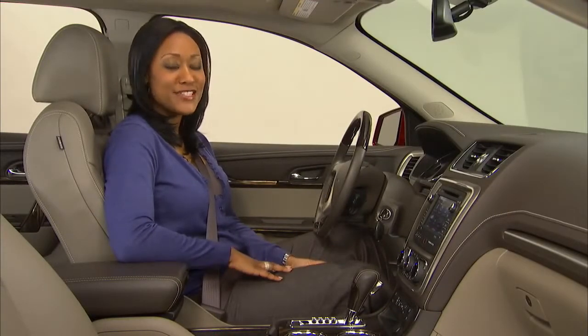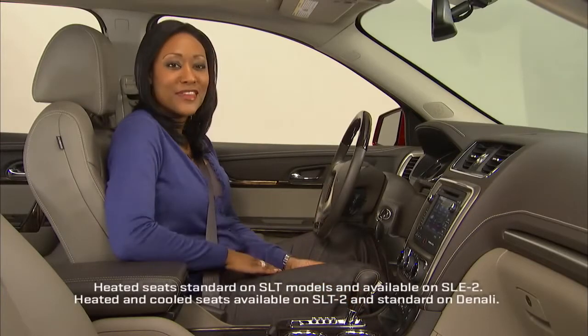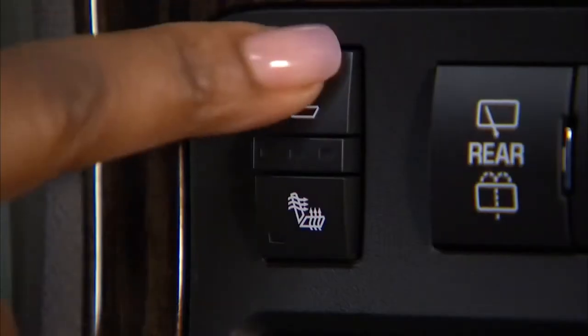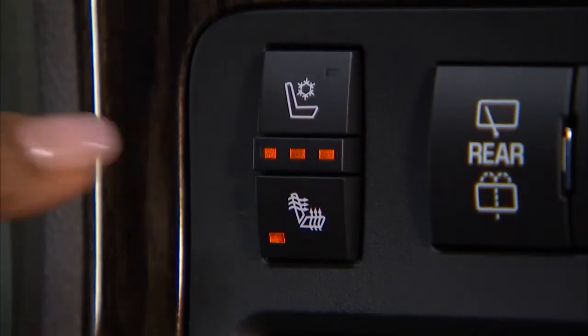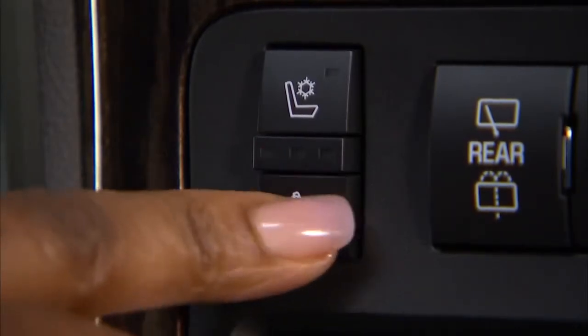Upper-level trim Acadia models offer a number of comfort and convenience seating features, including heating and cooling and a memory feature. The seat heating and cooling controls are on the lower center console. On vehicles with cooled seats, press the top of the button to turn the cooling feature on, and the bottom of the button to activate the heating. The first press turns the feature on high, the second medium, then low, and finally off.